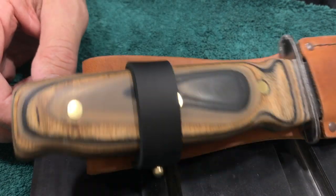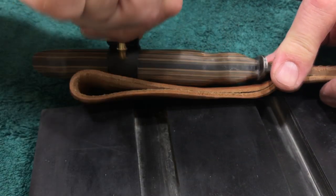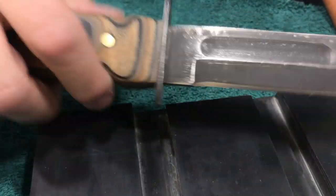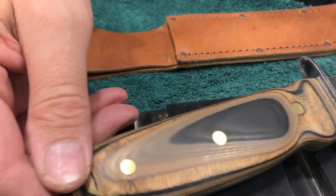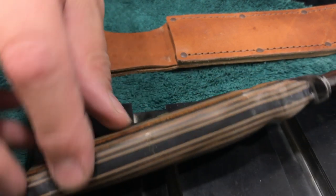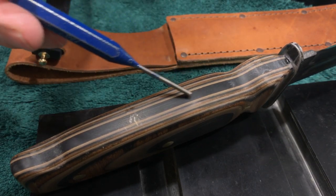All right. This is a handle I just did. It's an old battle knife, USN Mark II by Camillus. I'm kind of proud of this because it was a lot of work and it took a lot of time, and I had to conceive the project from start to finish. And I got two slabs here. You see the black line in the middle, all right?